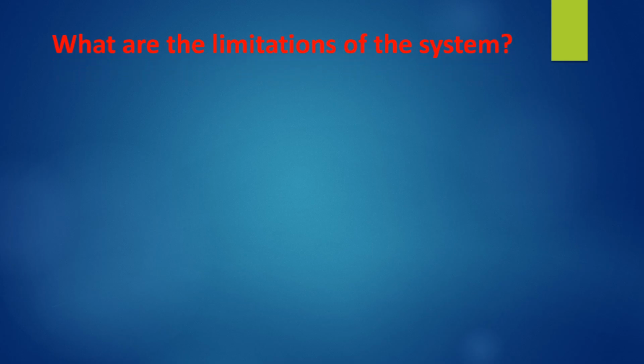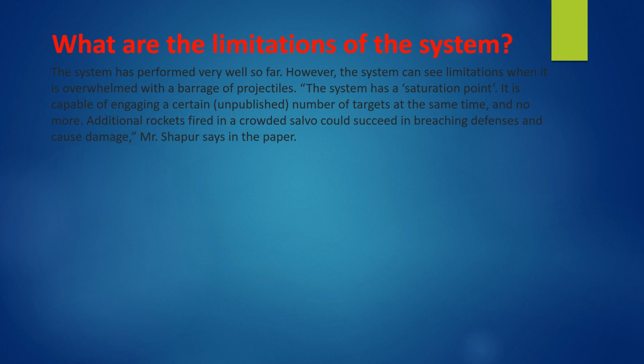What are the limitations of the system? The system has performed very well so far. However, the system can see limitations when it is overwhelmed with a barrage of projectiles. The system has a saturation point. It is capable of engaging a certain unpublished number of targets at the same time, and no more. Additional rockets fired in a crowded salvo could succeed in breaching defenses and cause damage, Mr. Shapir says in the paper.